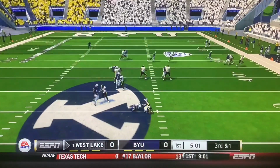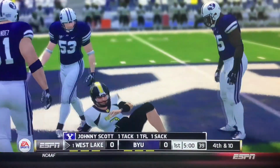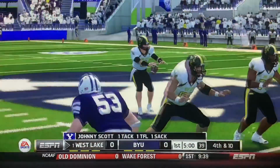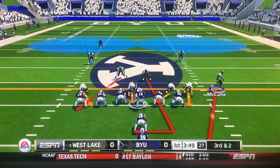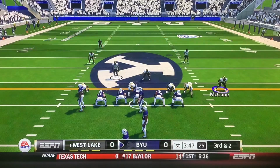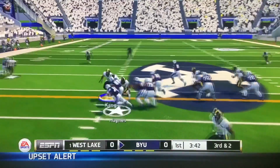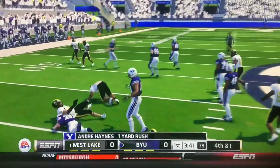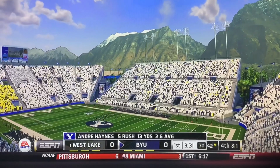3rd and 1. Curtis, no time to throw it. Immediately brought down to the ground by Johnny Scott, and that'll force a Westlake punt. BYU's previous drive was not successful. Let's see what they can do here. 3rd and 2 for the Cougars. Smith will hand it off to Andre Haynes, and he is stopped behind the first down marker by Lewis Kahn and friends. That'll force a BYU punt.